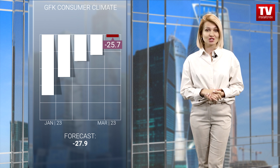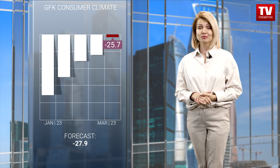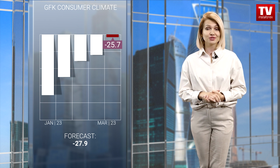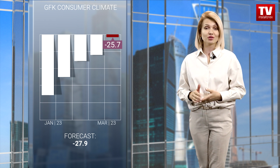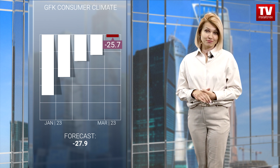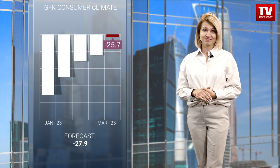Today, experts of GfK disclosed a report which showed that the consumer climate in the Eurozone's largest economy returned to the level recorded before the situation in Ukraine. The consumption growth points to a faster economic expansion. Against this backdrop, the euro is becoming more attractive for investors.